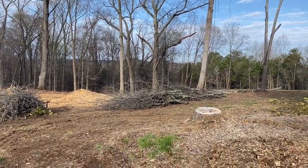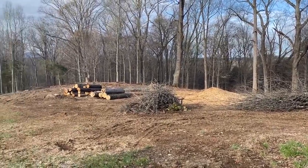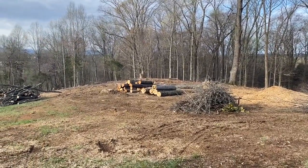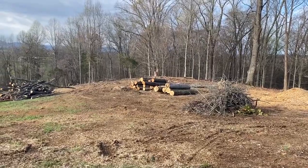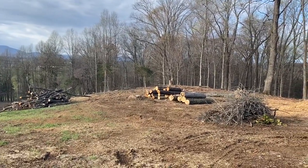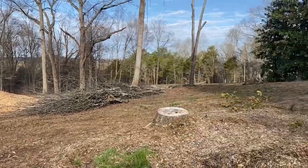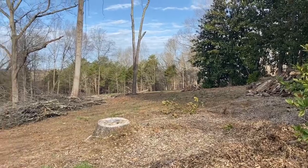Last few days we've been cutting down some trees. Yeah, just a few trees. That's my sawmill pile over there. Got some fantastic cherry. Got some walnuts in a stack over at the far side.